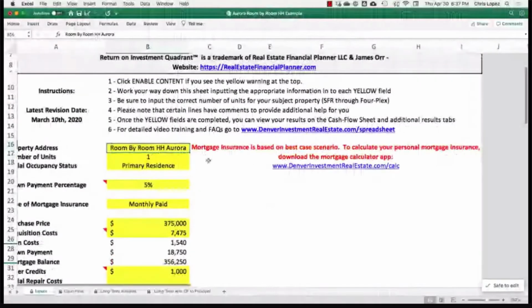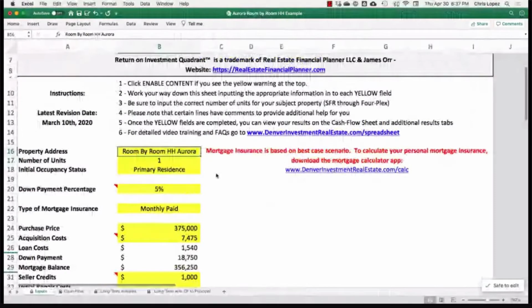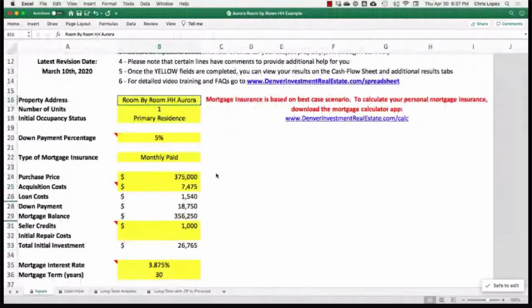So what we're looking at here is the property in the spreadsheet we did back in one of the early modules where we talked about a deal analysis. This is just the case that we've been using for a while. It's that $375,000 detached house in Aurora that is being rented room by room.